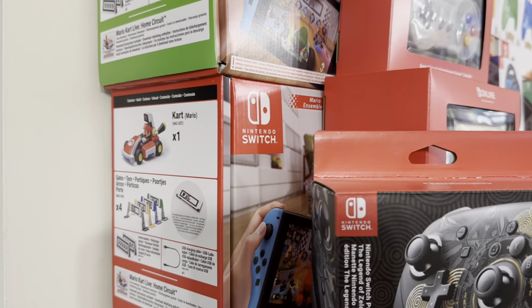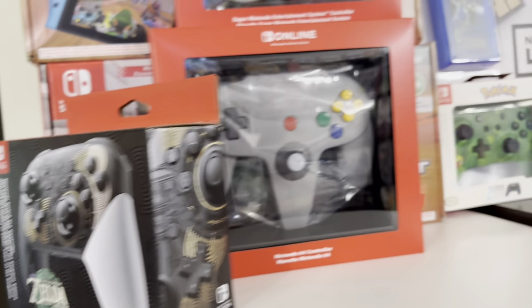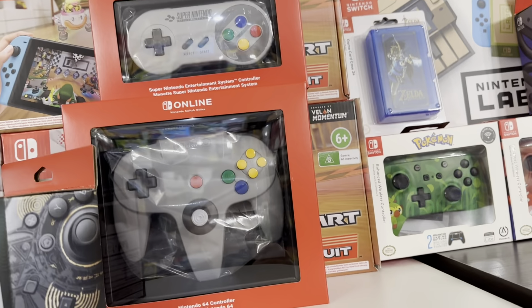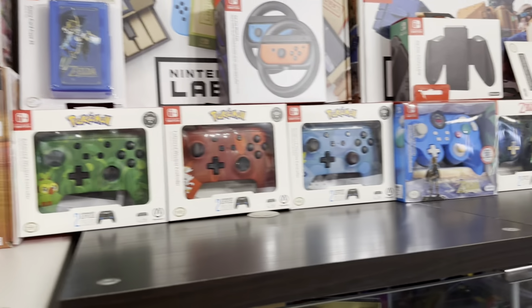Just scoot around the side. There's the Mario Kart handheld Nintendo Switch stuff. The latest Pro controller, don't know why that's sitting there. We have the N64 controller and the Super Nintendo controller. Yeah, cool. Let's just switch around here for a second to do some quickly more amiibos.